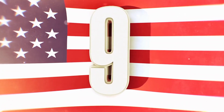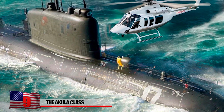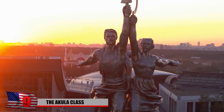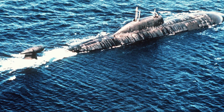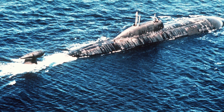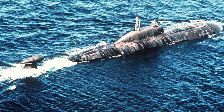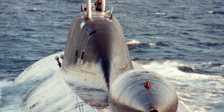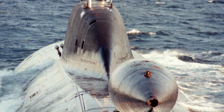9. The Akula class. If you're looking for a fast, stealthy, and powerful submarine, let us introduce you to the Akula class. This nuclear-powered attack submarine originated in the Soviet Union in 1986. The term Akula translates to shark in Russian, though it's worth noting that it's also the name of another type of Soviet submarine, the Typhoon-class ballistic missile submarine. To differentiate between the two, the Akula-class attack submarines are also referred to as Project 971, Shchuka-B, Pike B in Russia.